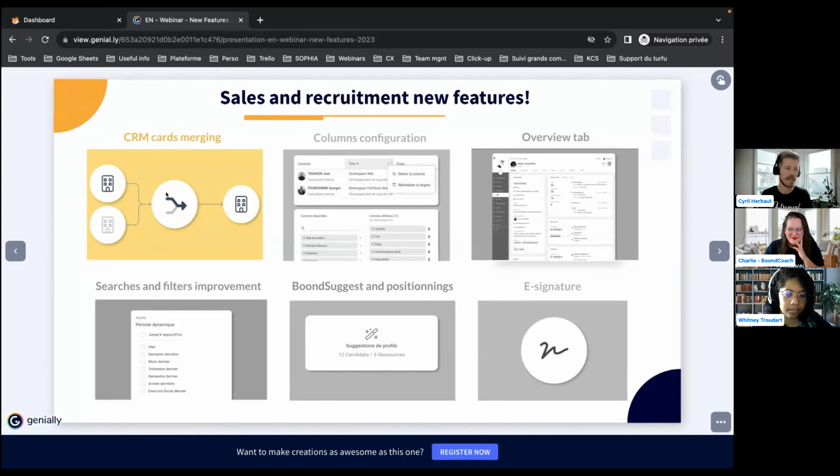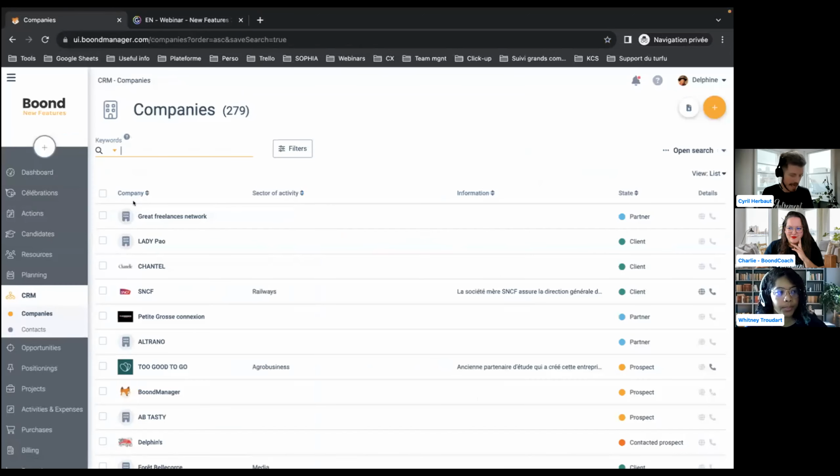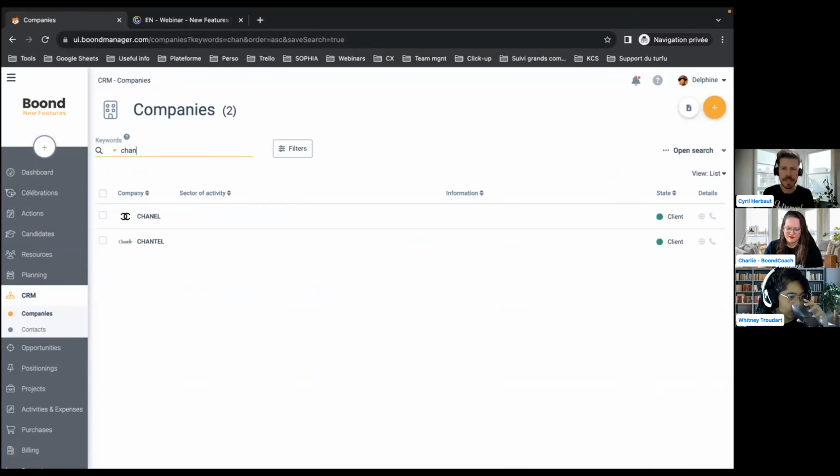However, this is not possible for everyone. Indeed, you need to have the modification and deletion rights on the card you're trying to merge. Let's have a close look in BoondManager and let's take an example. Okay, so let's go to the CRM module right there, and then the company's view. And I've just noticed that if I start a search for my Chanel company, which is my work client, I have another result, which is Chantel, which here for sure is a mistake that was created by mistake.